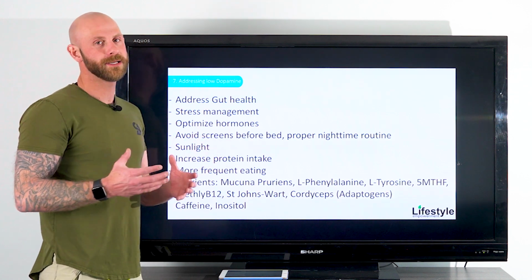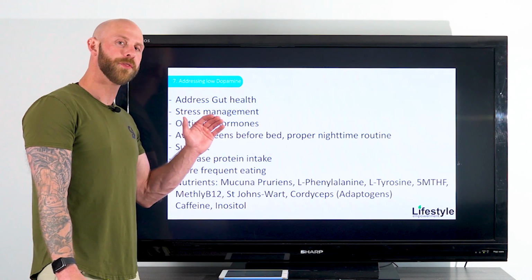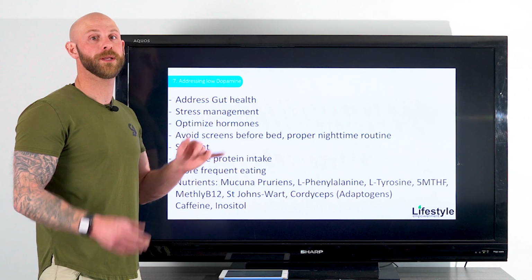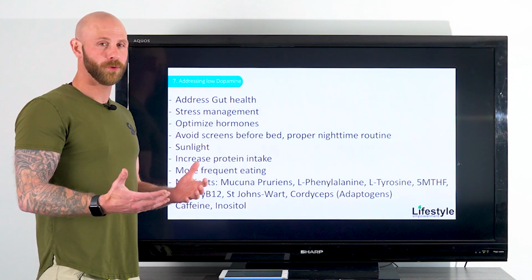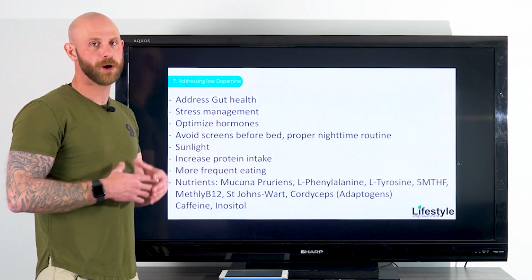But with that being said, the dopamine is a symptom, whether it's high or low, and the gut health is the root cause. It does not mean you cannot address symptoms of low or high dopamine while addressing the root cause in terms of the gut health. This will help expedite the whole process, making it much more effective as well. This is where you're going to really want to seek out professional help.